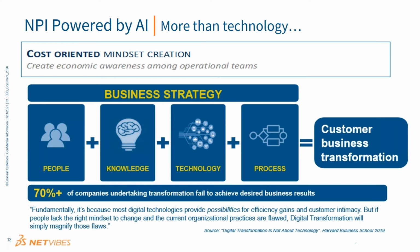In one of the comments, we've heard from a number of our customers, but in particular Eaton, about the cost-oriented mindset it creates. Once they understand that, they start to look at different ways that they can use the technology to drive efficiency and cost savings.